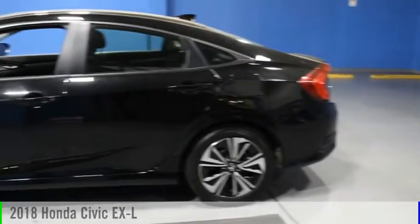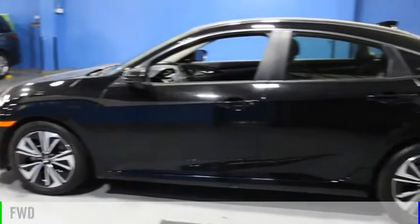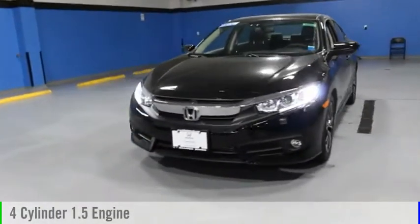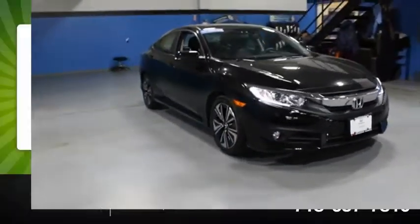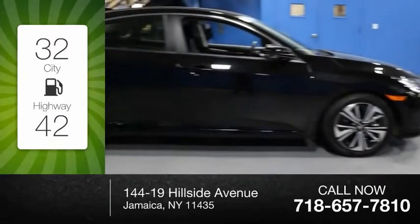You are going to love the 2018 Civic. This vehicle is powered by a front-wheel drive, 4-cylinder, 1.5-liter engine, and comes with a continuously variable transmission. Great fuel efficiency saves you money by requiring fewer trips to the gas station.